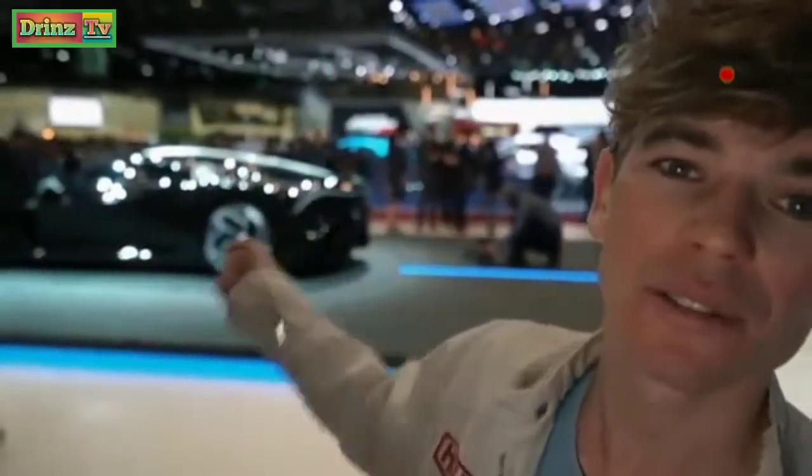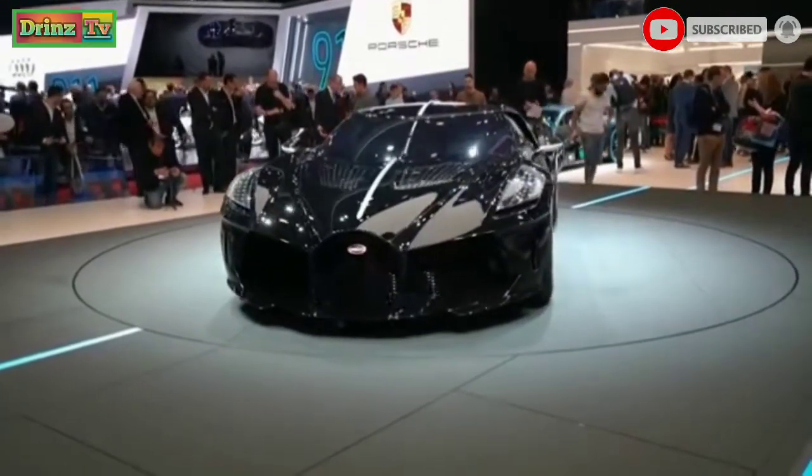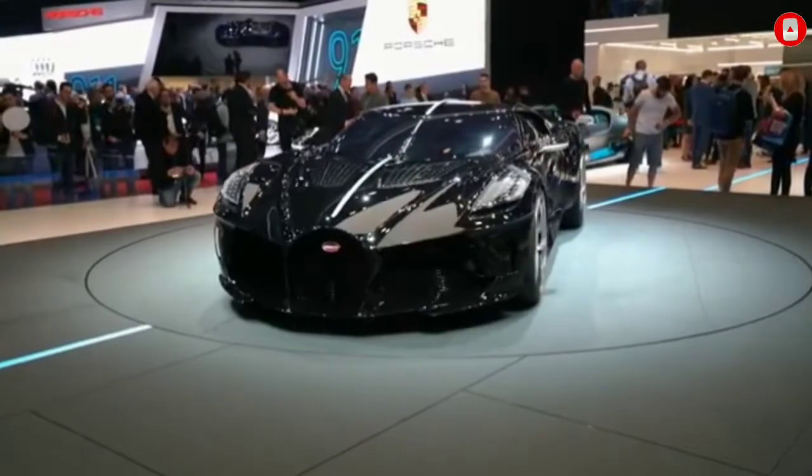And the person who bought that singular one, because there's only one in the world, it's a one-off, probably has both of those as well. I imagine that's what you need to qualify. But the La Voiture Noire is a 16.4 million euro, 16.42 million euro one-off car.